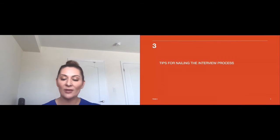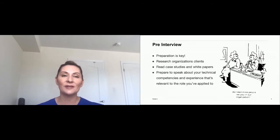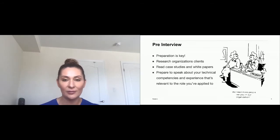So I'm going to walk you through tips for actually walking into the interview and preparing for the interview. Pre-interview is very crucial to ensuring that you're set up for success in the interview. As Diana had mentioned previously, preparation is key. So you want to make sure that you're preparing yourself as well as doing some research on the organization.